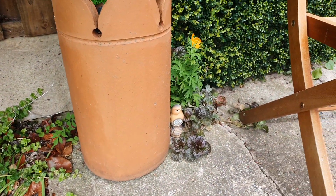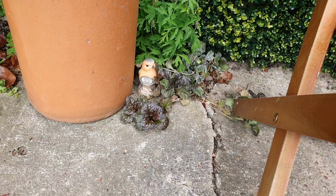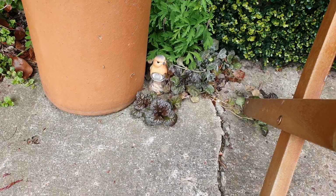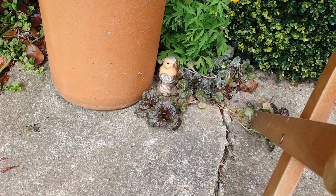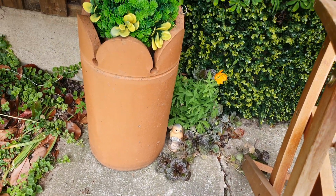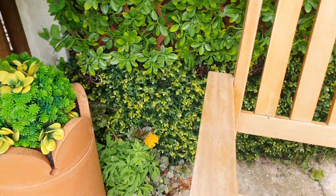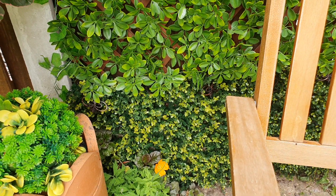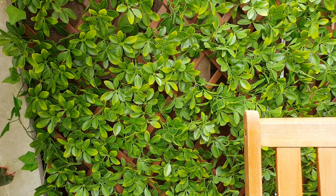So what have we got here? Right then, we are now into the land of plastic and real. So just here we've got some ajuga, which has got a lovely purple flower on when it comes out. They look like little purple Christmas trees. Then we've got the fake planting, and as you can see there, we've got 2 lots of fake planting, but yet it looks real, which is marvellous, I think, for the money.